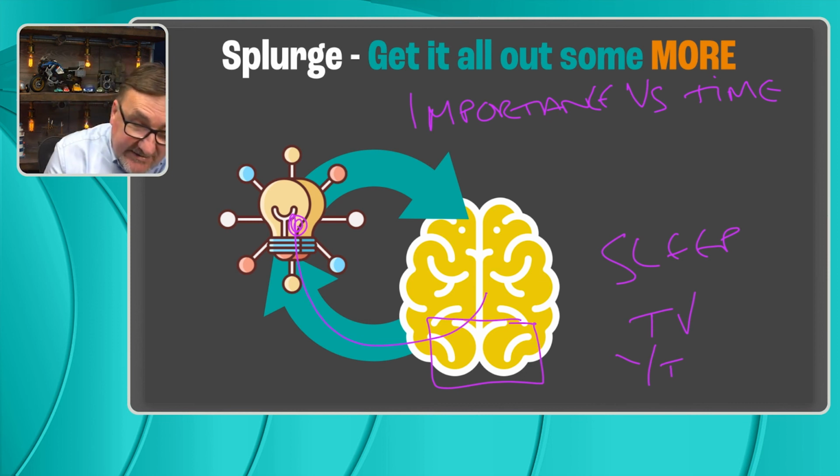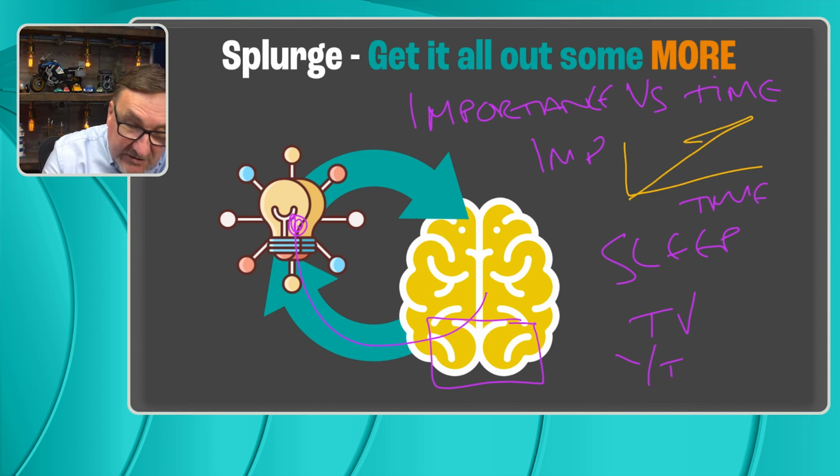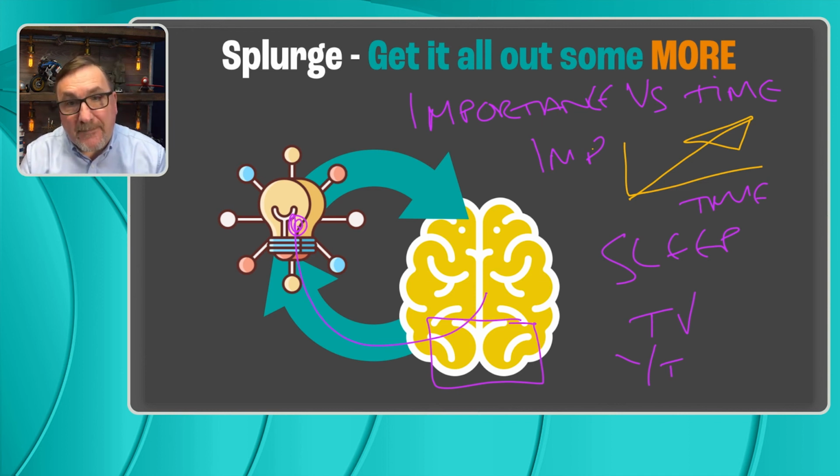So if we had importance at the top and time at the bottom, and we made a little graph here, it's probably going to go like that. So the higher the importance, the longer the time you should spend preparing. And work it through, decide for yourself how long you think it's worth putting into this presentation, then just add a little bit, but don't cut it short because you're running out of time and you're starting to panic.